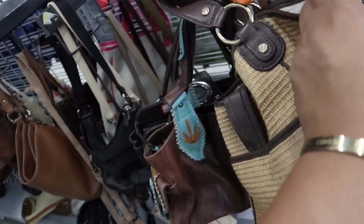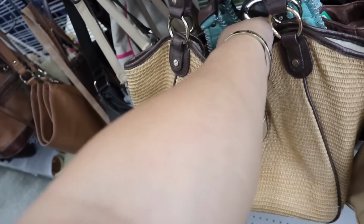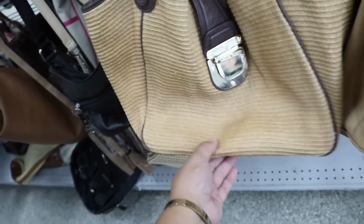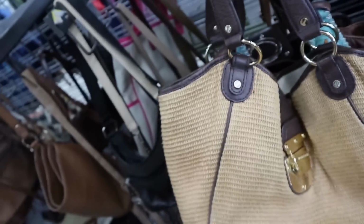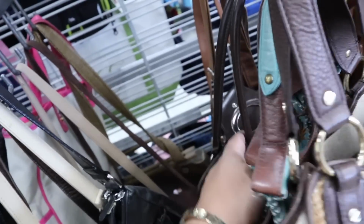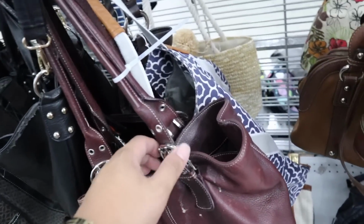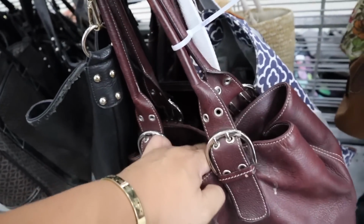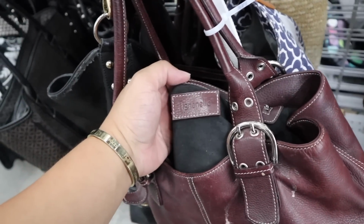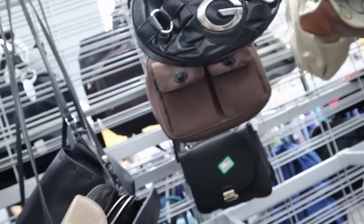There's this Michael Kors right here. I wonder how much this guy's going for. $25. Huh. Maybe if it wasn't a natural fiber, it's like really, I don't know. We're going to skip out on that one. This looks almost like a Coach bag or something. See what it is. And it is a TheRealReal. $30. Since when do they have TheRealReal bags for $30? I do not know. Okay, anyway.